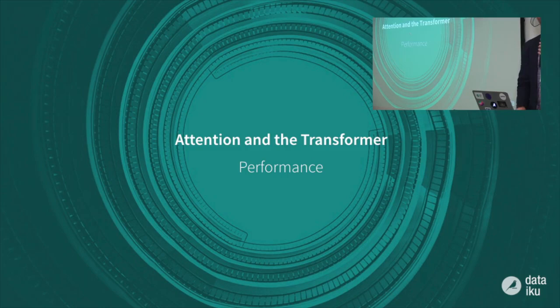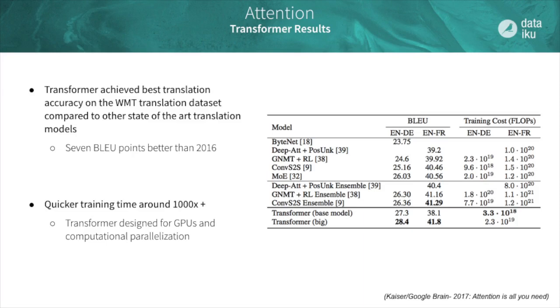Okay, so how well does this model perform? The transformer was applied to the WMT translation contest, and it was able to get a BLEU score of 28.4. That was 7 years better than 2016, which is a big jump. You can also notice that the transformer was able to translate at least 1,000 times quicker than other state-of-the-art models. So why is that? Attention is completely feed-forward. There's no sequential processing. So it's optimized for GPU performance and computational parallelization.